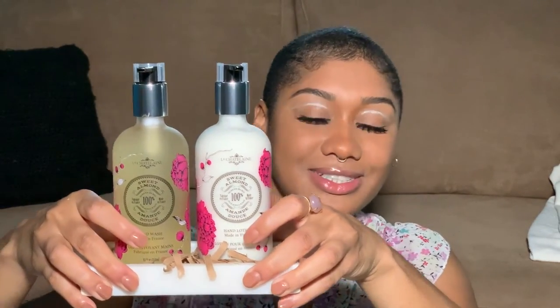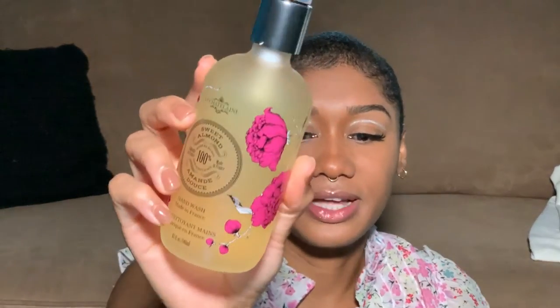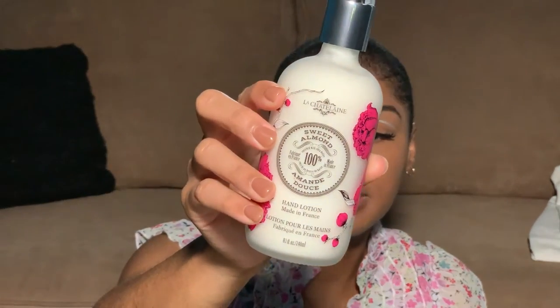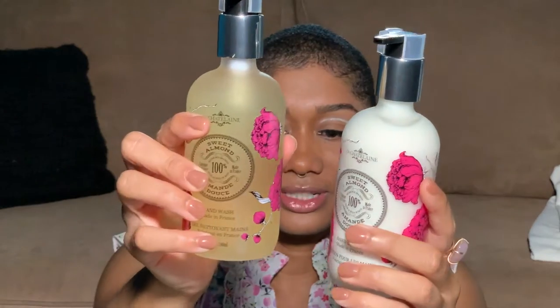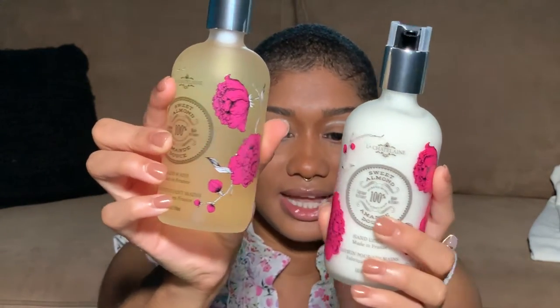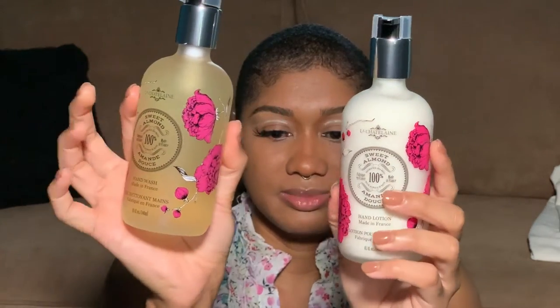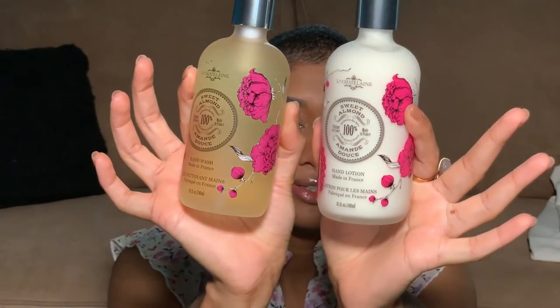Okay, so first up, I have something from Le Chatelaine, and this is a hand wash and hand lotion set that my brother got me. Super fancy. I got hand wash in the scent Sweet Almond, and it came with a matching hand lotion in the same fragrance. Beautiful packaging, super pretty, frosted glass with beautiful illustrations and typography. Gorgeous. Let me let y'all actually see it without blocking it.